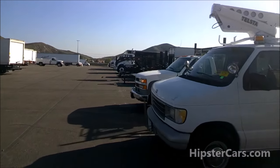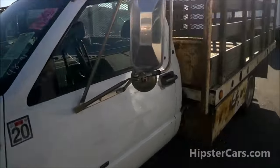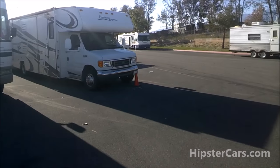Okay, I gotta get to the other lot. They used to close at 5. A 281. I ain't going. The other lot used to be open till 5. Now it's till dark, supposedly.